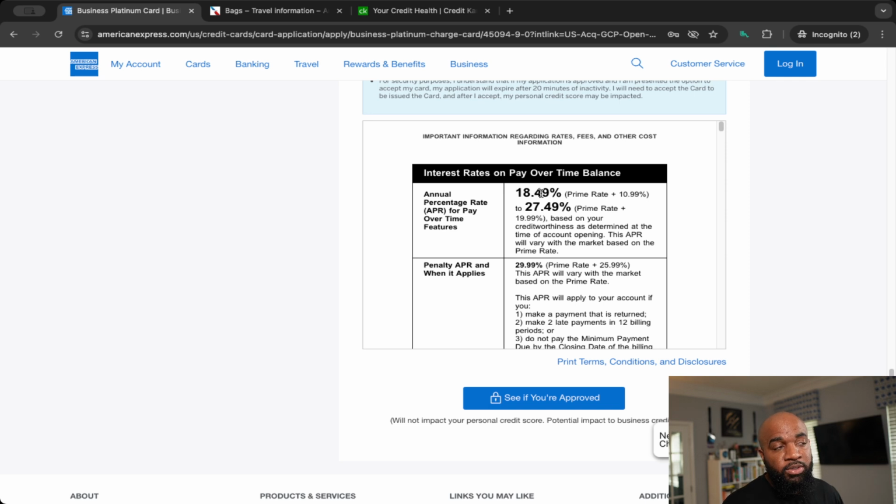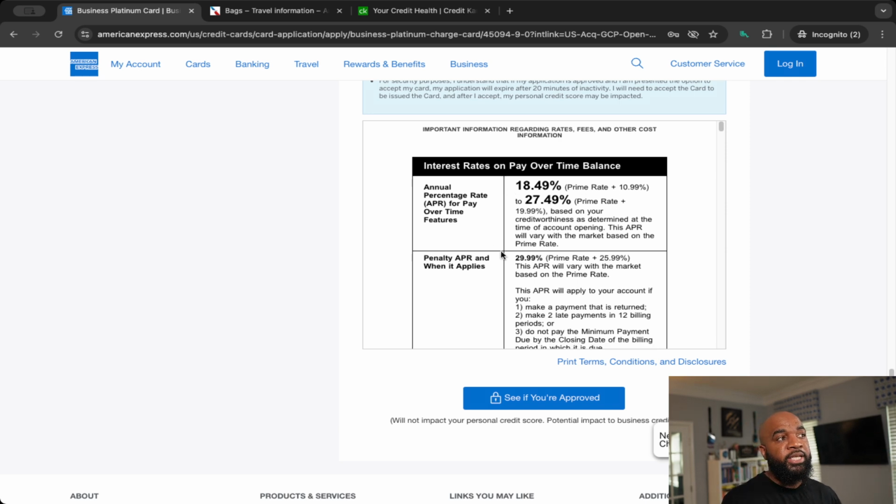Most people say, well, how does American Express make money? American Express makes money from the merchants that are allowing individuals like us to use American Express cards at their gas station, at their retail store. American Express charges them a certain percentage. That's why some places don't allow American Express. That's how they make their money. And they make more money doing it that way than charging you an interest rate, because you're going to have more frequent purchases, and the interest rate is just on a balance. So please don't leave a balance on this card.